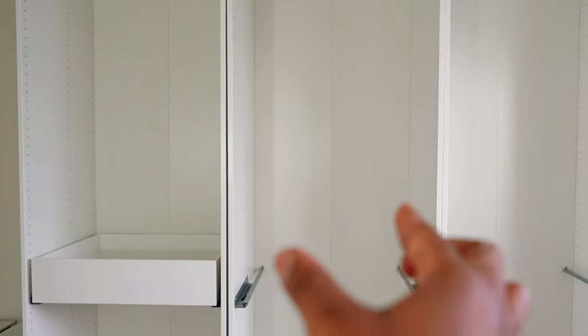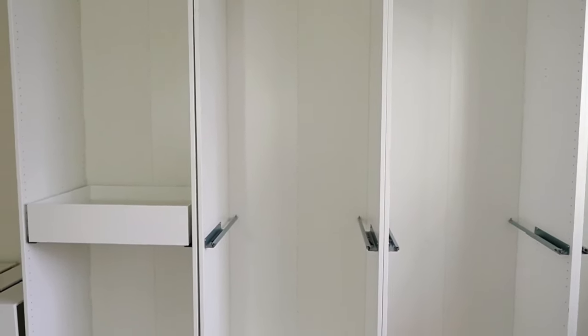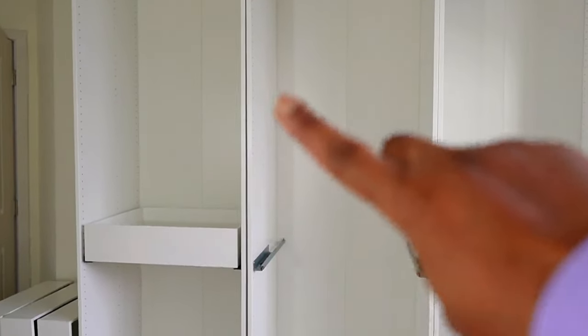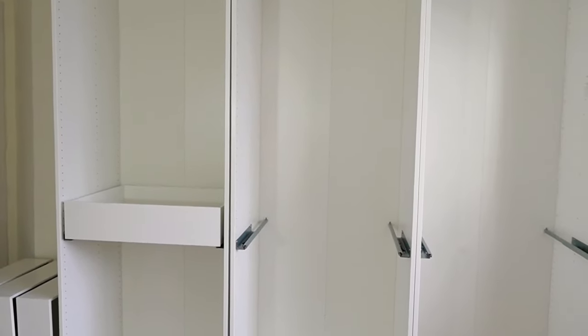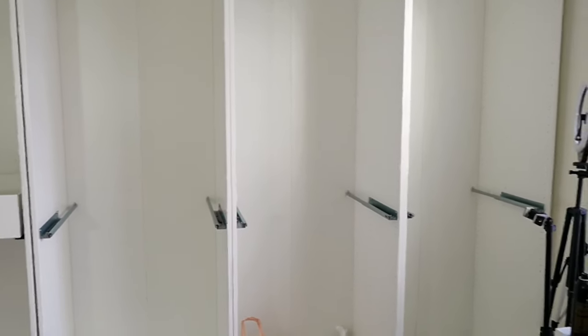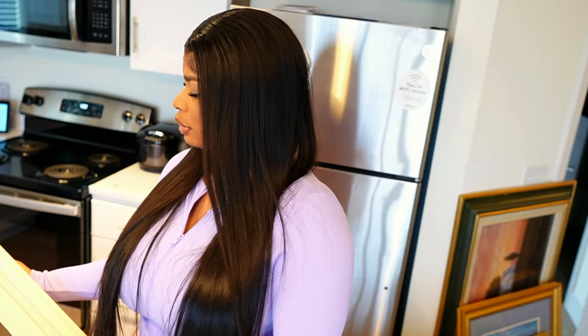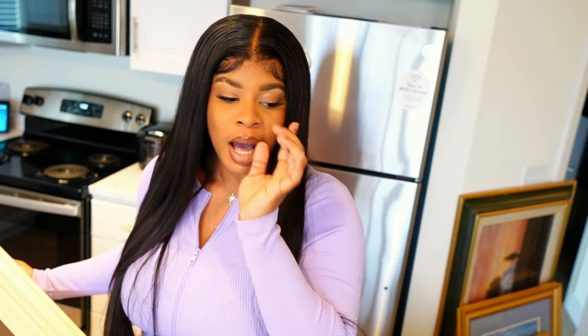So join the wardrobe frames together, and then I have to close wood strips to close it so it actually looks like one. So I went to Home Depot yesterday and I needed to get wood strips and a crown molding for the top of the wardrobe frame. I want it to look as professional as possible, so I don't want it to look very IKEA-ish, you understand what I mean?